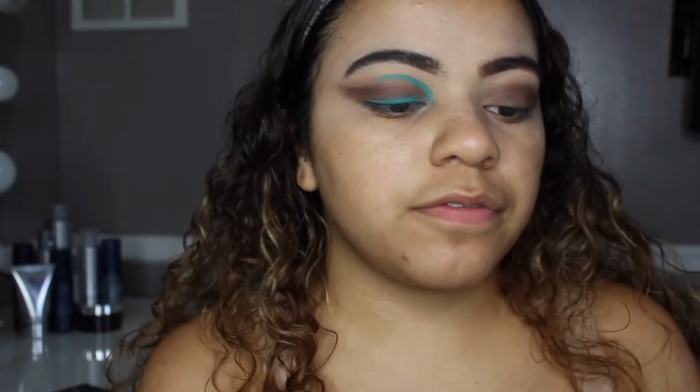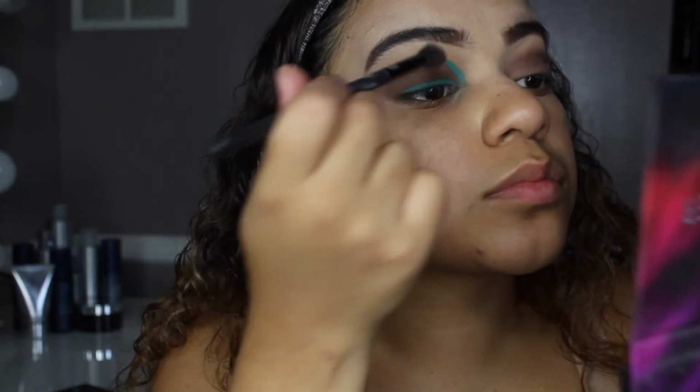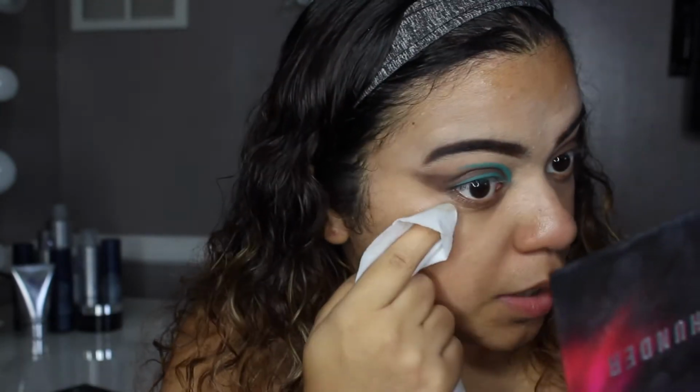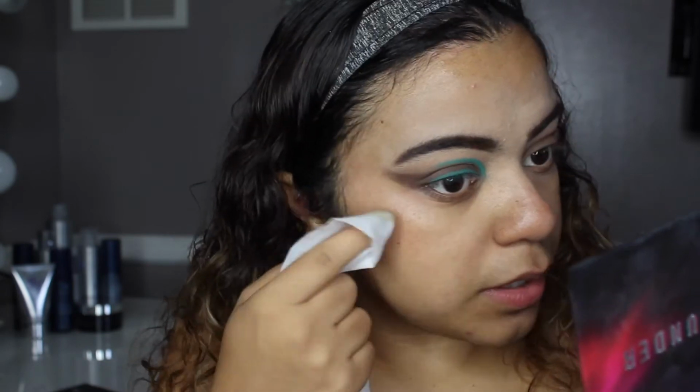Then I'm going to go back with my fluff brush, and we're just going to kind of take out the blue wherever we don't want it. Now I'm taking a baby wipe and just sharpening up that line there as well as cutting it up a little bit.